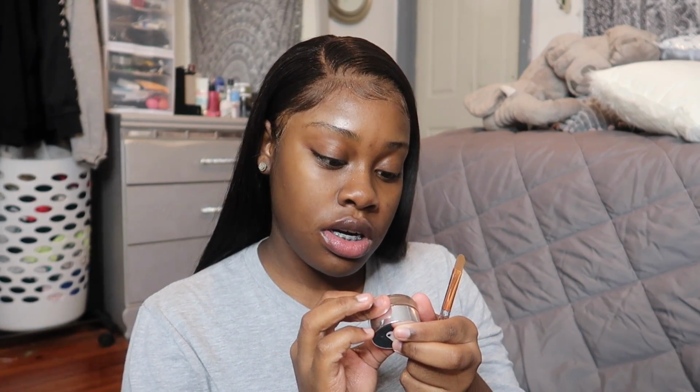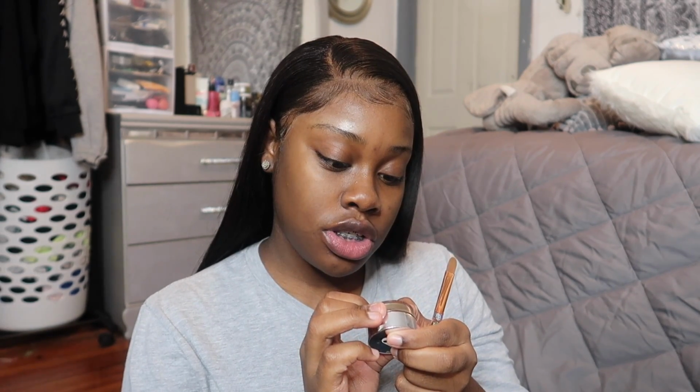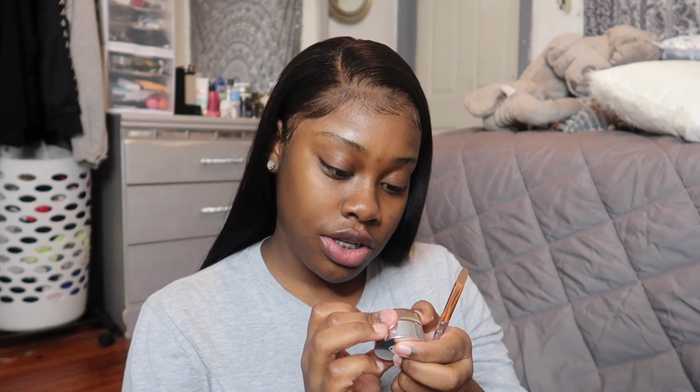Now their skin tint is kind of like foundation. You're supposed to just put it all over your face, but I don't really know why I bought this. When I run out of this, I'm probably going to use this, but for now I'm just going to use their concealer. I don't know what color this is. So this is what the concealer looks like, and I'm just gonna put it all over my dark spots. So boom, in the middle.